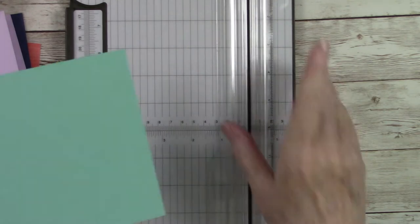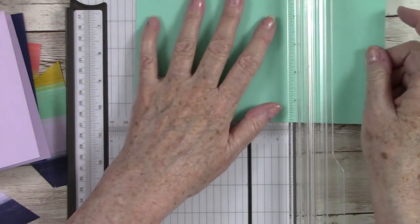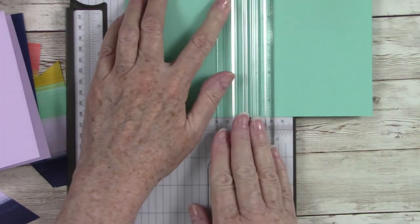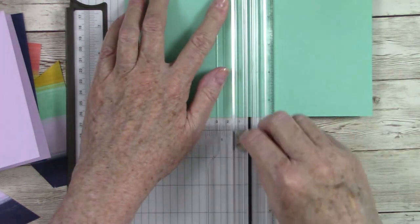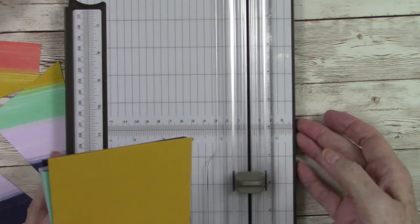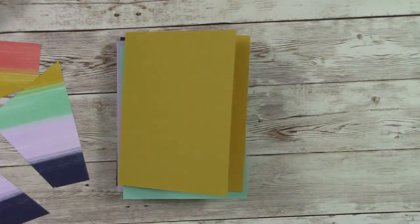I'm going to put this piece back in. And now I want to go ahead and score this one at 4 1/4. So we already had 4 card bases just that quick. And we'll fold that one. Card bases. And I'm going to show you how these pieces are going to work well on each one of these cards.